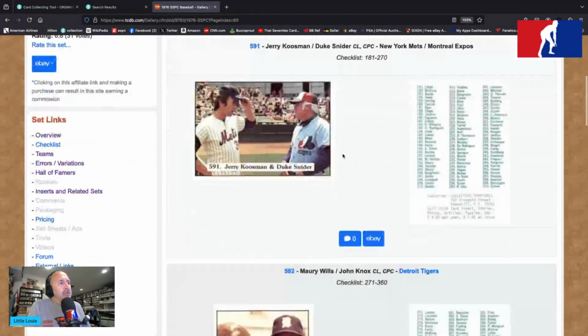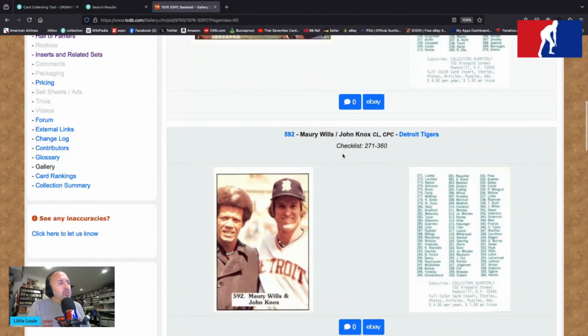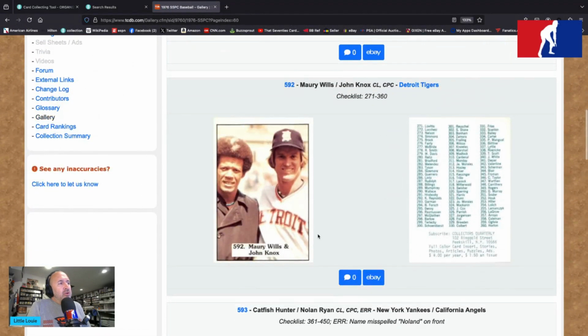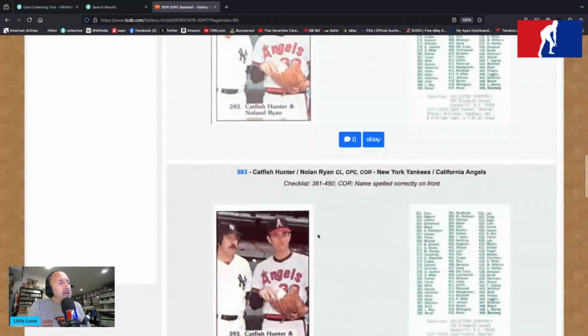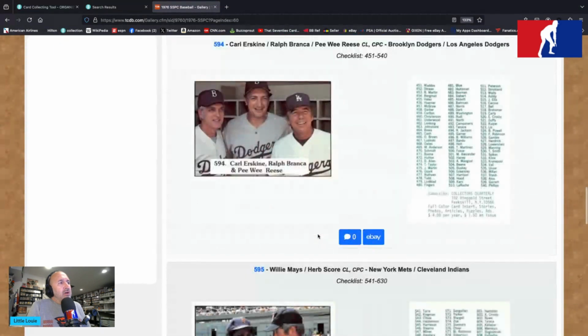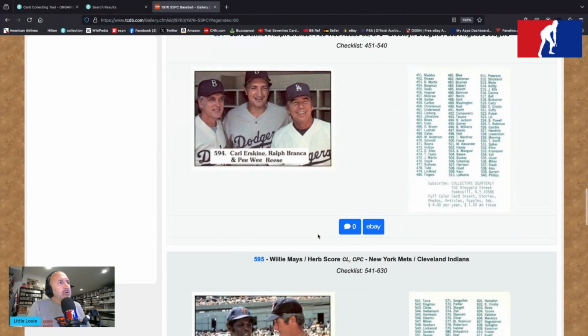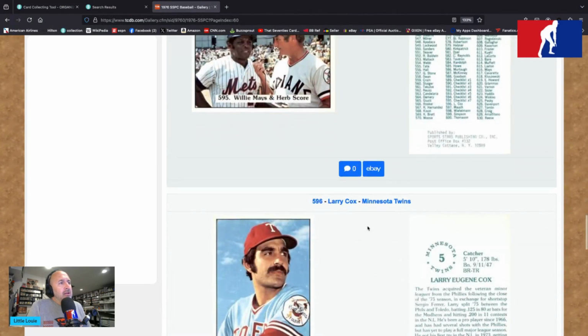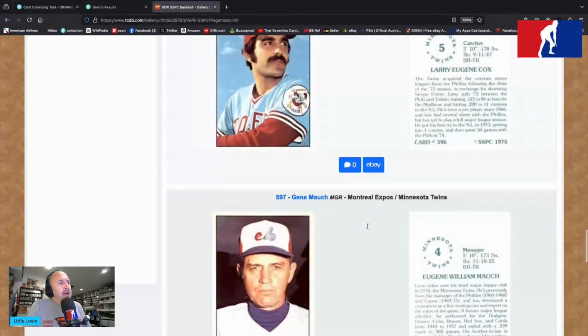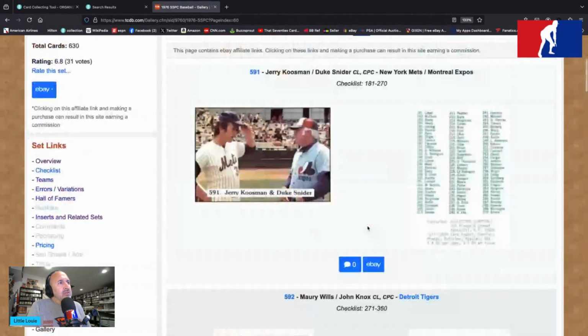There's Kuzman and Duke Snider. There's Maury Wills and John Knox. Maury Wills is wearing a trench coat out there on the field. There is Nolan Ryan right there, and there is Nolan Ryan with Catfish Hunter. Erskine, Campanella, and Pee Wee Reese. Must have been an old timers day. There's Herb Score and Willie Mays. Willie Mays is making the rounds in this set. Then we get back to Larry Cox for some reason.